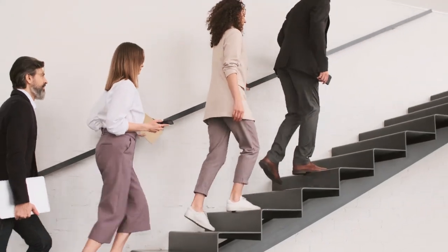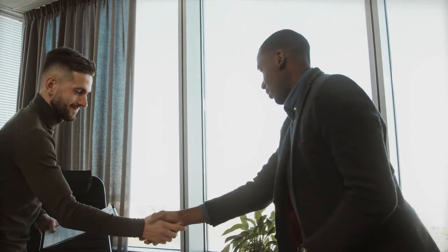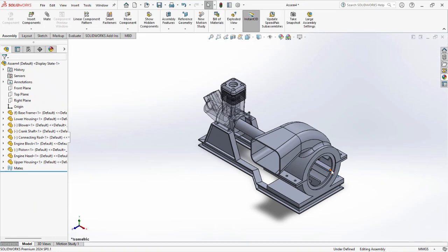Imagine walking into your next job interview with a portfolio full of real-world SOLIDWORKS designs, confidently showcasing your skills and proving your ability to tackle any project or prototype. Don't just learn SOLIDWORKS, master it with real-world projects.